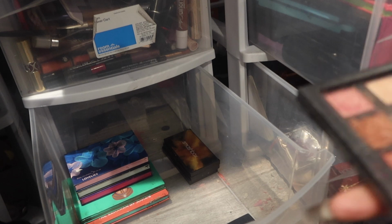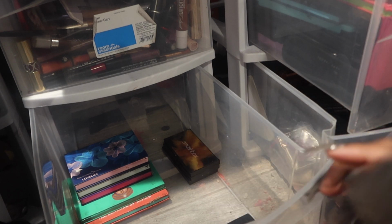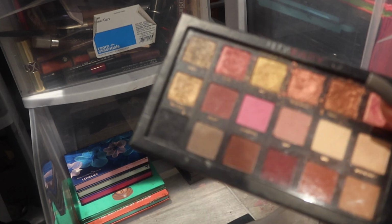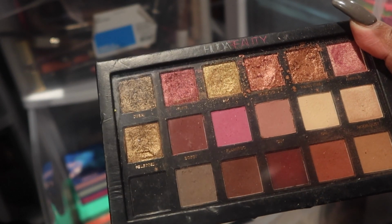Then I have my Huda palettes that I keep in here. So I had the very first one that she had, the Rose Gold palette. Like this is the first one. I have this. The newer one is not quite like this because she kind of improved her formula.